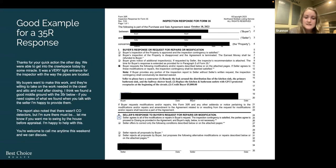So I said, okay, well, let's see what the seller's willing to do. Seller to please have a contractor remedy the leak around the distribution line of the kitchen sink, the primary bathroom, replace the kitchen and bathroom outlets with GFCI receptacles. And then number 3, credit to buyer of $5,000. So it's a mixture of repairs and money, but fairly simple requests.